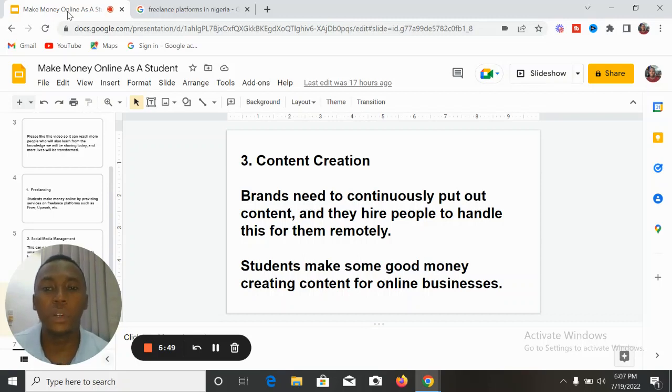Third one is content creation. Brands need to continuously put out content. And the truth is, most of these brands, they don't do it themselves. Most of these businesses, the owners are busy. The owners are busy for real. So they tend to hire people to handle this area of their business for them. Students make some good money by creating content for online businesses.